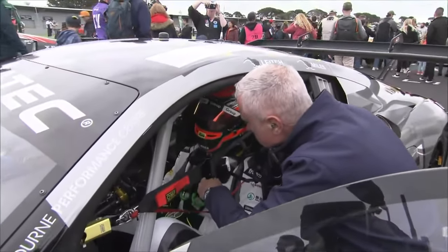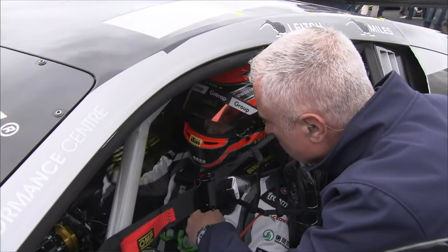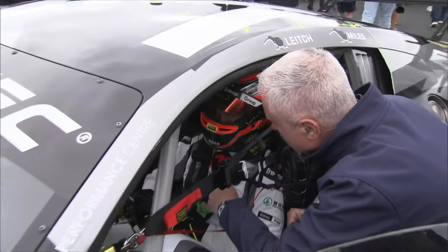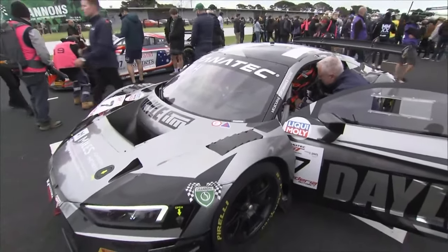Today, I'm just really looking forward to getting out there, having a clean race and seeing if we can put the pressure on these guys in front of us. I think we have a good car, but I really don't know. The Ferrari and Mercedes are both really quick, so I'm sure Will will be super fast as well. So I'm sure it'll be busy.